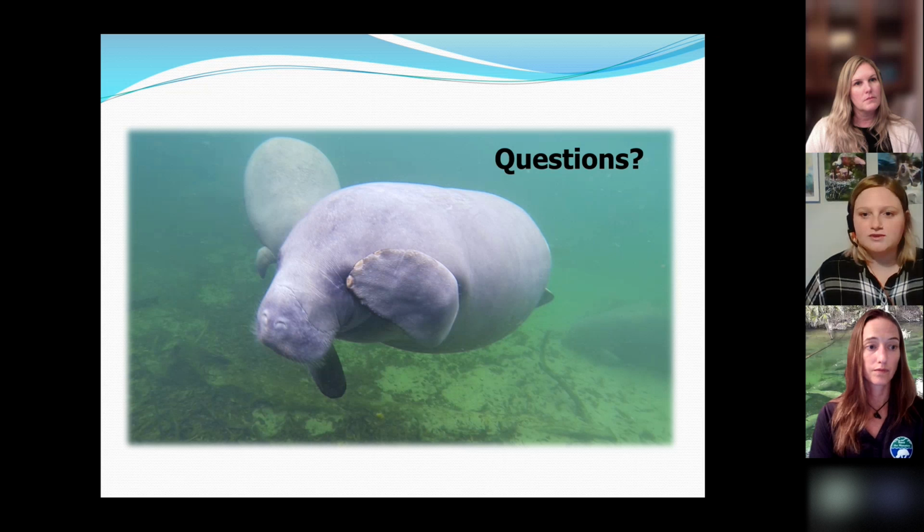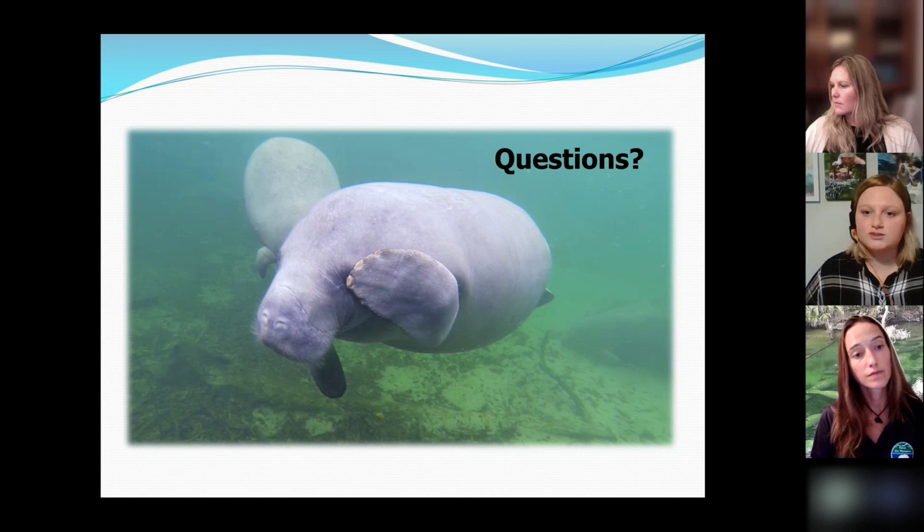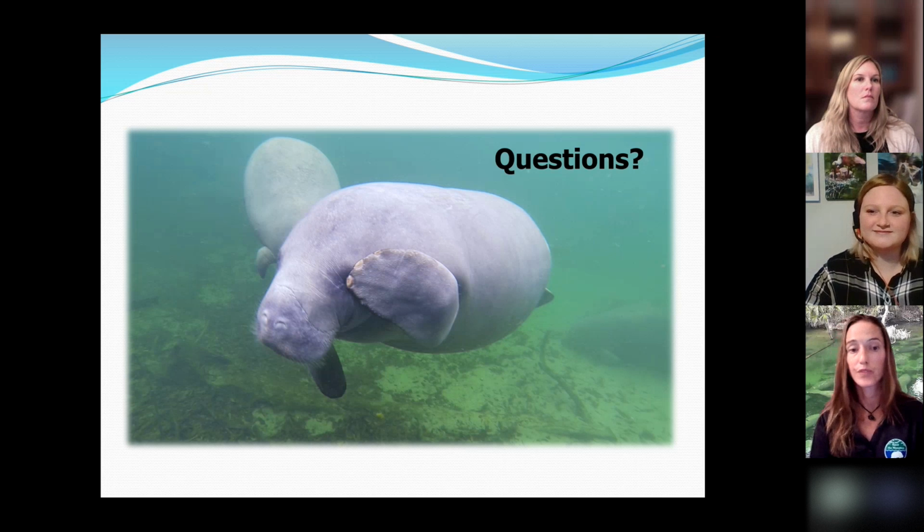That will be really useful because we'll be able to use it for future studies if we want to see where the animals are going. Some areas aren't in the surveys, and we know there are manatees there. We've gotten pictures, we know they're there, but there isn't any data that says it. So when you say that you saw a manatee in your area and we get that data, we're able to say for sure that there are manatees there.